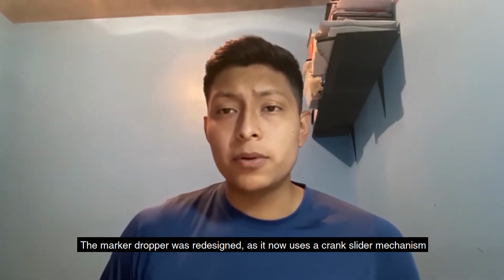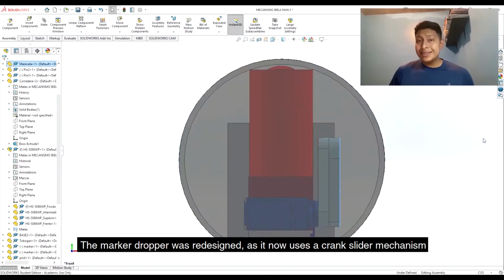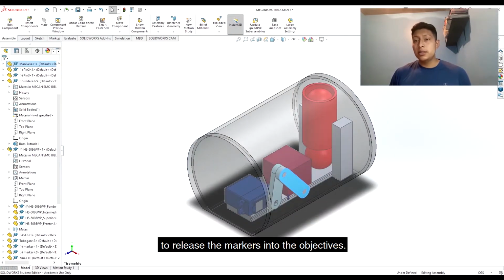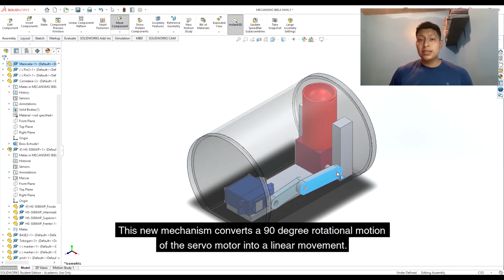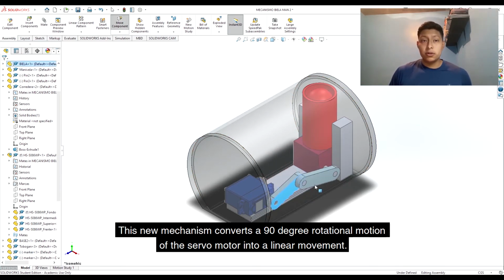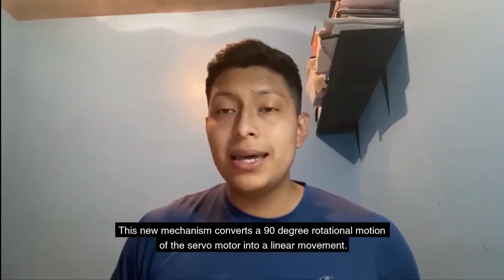The marker dropper was redesigned as it now uses a crank slider mechanism to release the markers into the objectives. This new mechanism converts a 90-degree rotational motion of the servo motor into a linear movement.